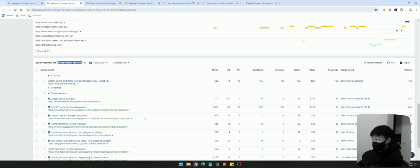Which may or may not work because they are not on the first two positions, they are on the fourth and fifth position, right? So you can see that they are on these two. And then there's a lot of other brands that are ranking, but they are below the page, right? Bottom of page 1. So what they are trying to do is, all these other brands, they're trying to target this keyword, direct funeral services.